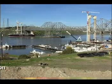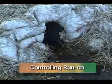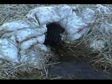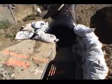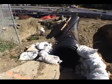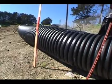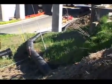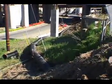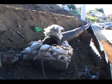This project is directly above the Carquinez Strait leading into San Francisco Bay, so it's essential that no sediment leave the site. BMPs have to manage large quantities of water. To control run-on, a large temporary slope drain system was created. Using slope drains and other devices, run-on is routed through the site and back into the storm drain system without coming into contact with disturbed soil areas.